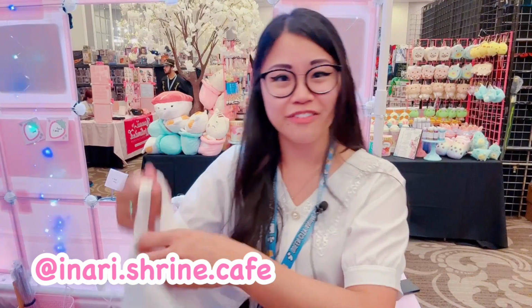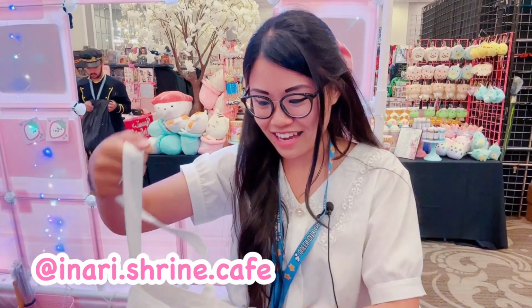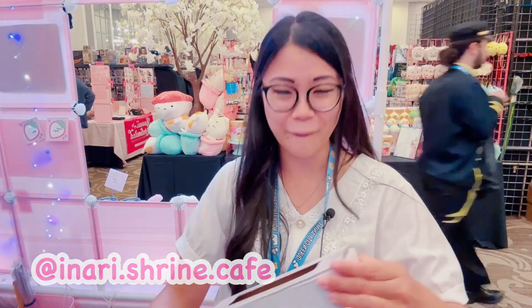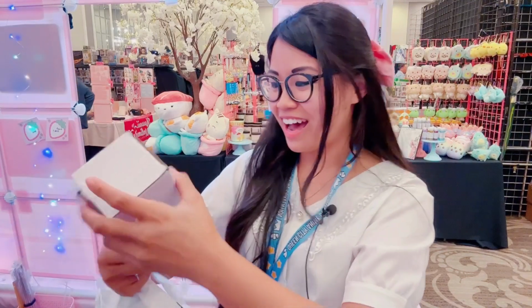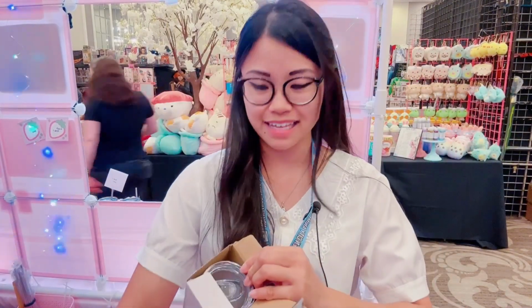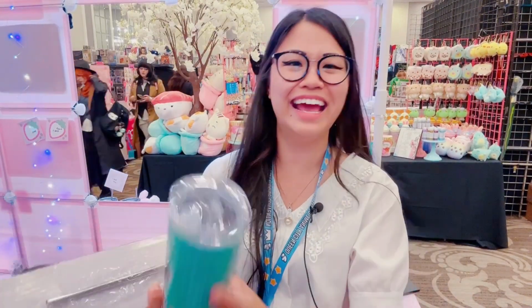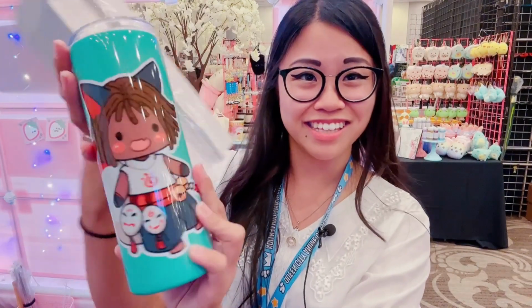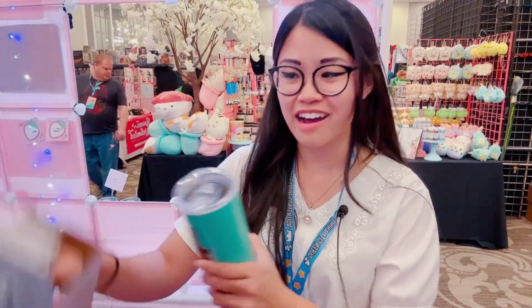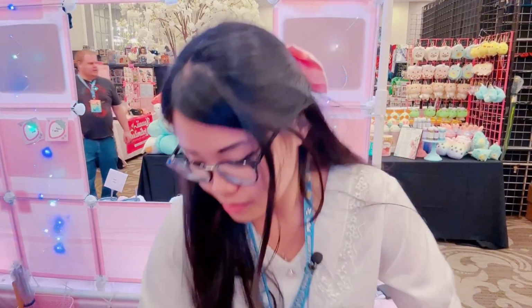But first off, look at this cute tote bag. I love her art style. She gave me so many things. Oh my gosh. Oh, it's a cup. Oh, this is her. I think she said this is her and her partner. Let me see. Oh, she makes these tumbler cups. Oh my god. So cute. This is her OC. Oh, it's like a nice green color, comes with a straw. These are cute!